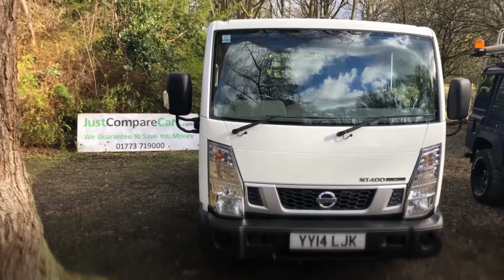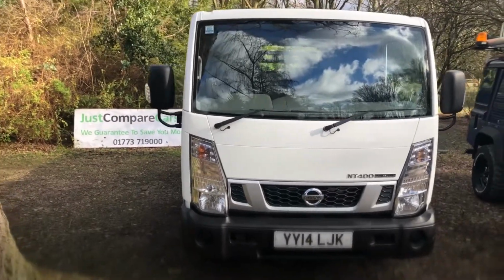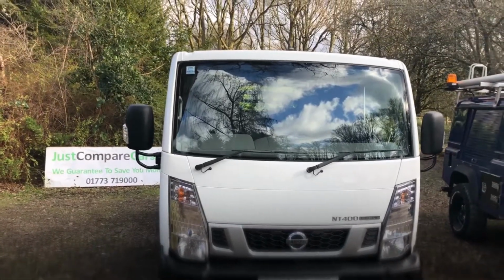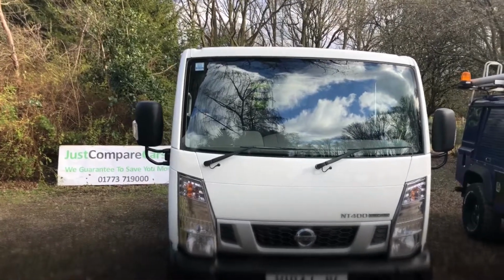Okay, so in regards to the walk around video that I'm going to do for you today, I will show you all the panels, I'll show you the wheels and the tyres. I'll show you in the back, I'll show you obviously the drop side working, and then I'll show you inside, the seats and then the functionality, and then finally I'll drop the cab forward for you and I'll show you the engine as well.